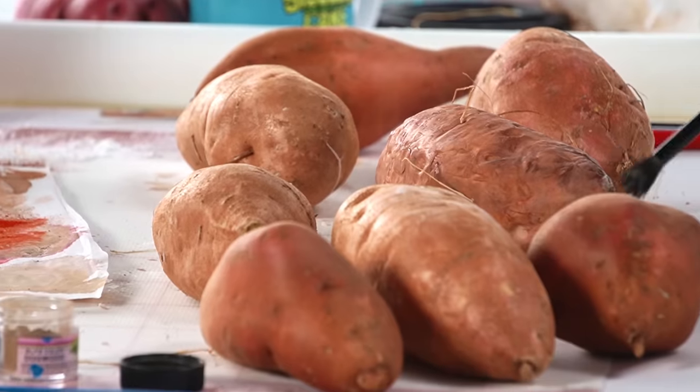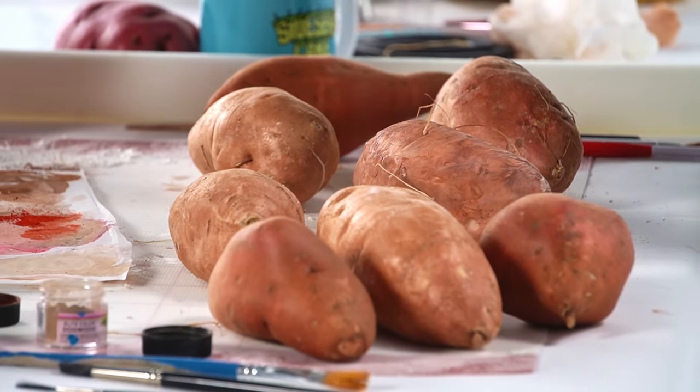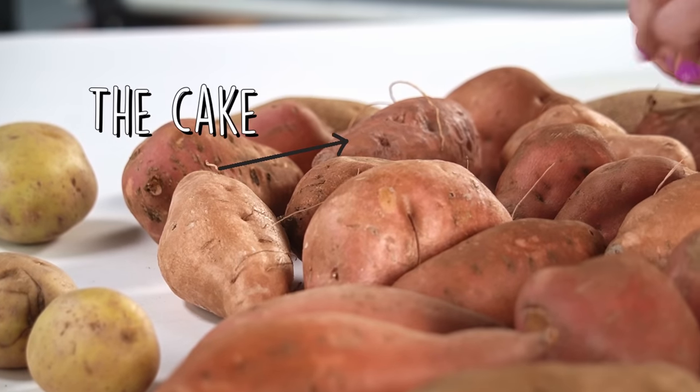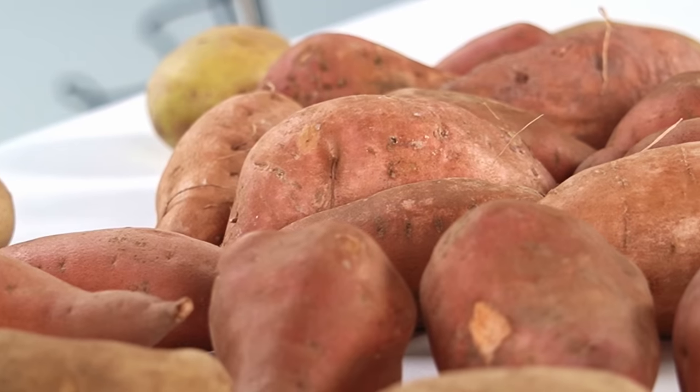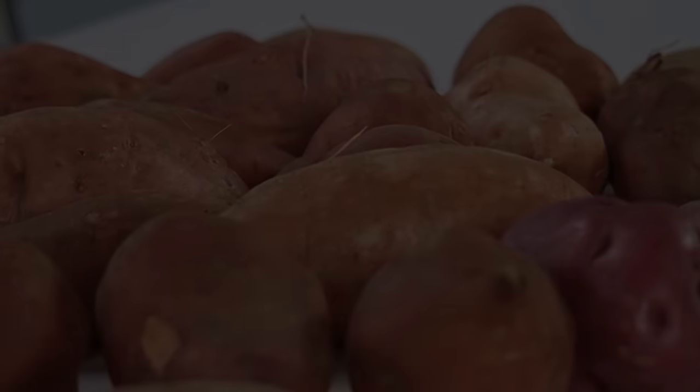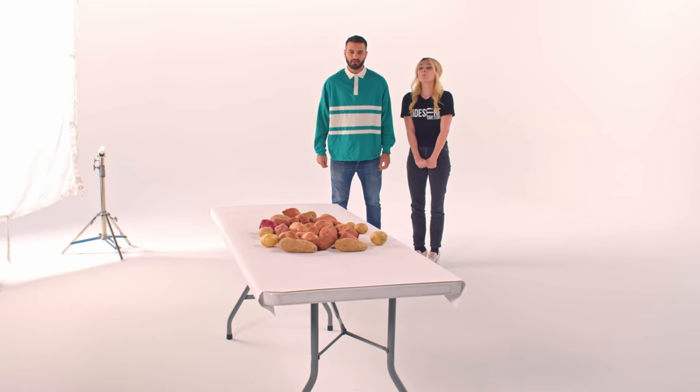You know how I said this version of Realer Cake with Ashan is a little bit harder on me? Because he watched me make the cake in person, so he's super familiar with what it looks like. I'm going to place his cake among the potatoes. A lot of potatoes. Let's see if he can guess which one's a cake.